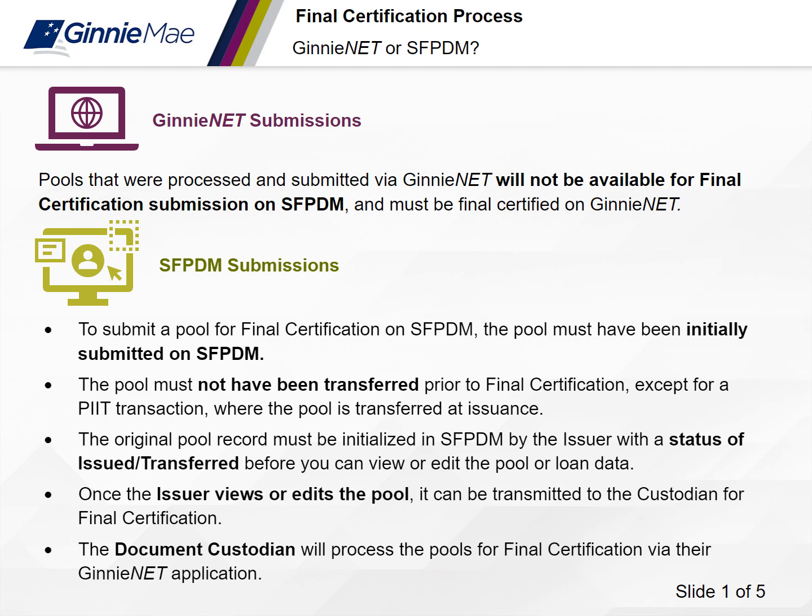And of course, if the document custodian finds something that is not correct from the original information, they have the ability to reject that transmission. So the issuer gets that transmission back, makes the changes, and resubmits. And also, you might see in the demo that for final certification, I know in the legacy system, issuers have to go out and retrieve the data in GeniNet to do the final search. In SFPDM, it's a little bit different. You don't need to go out and retrieve anything. We'll show you that in the demo.